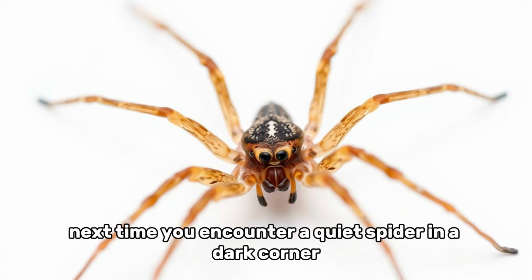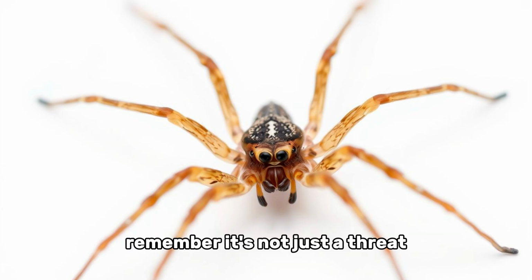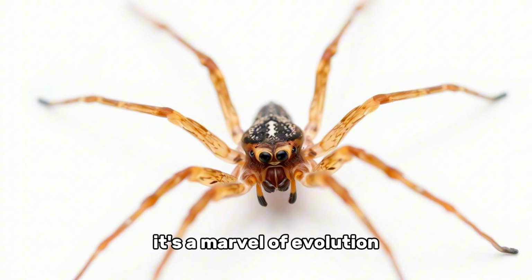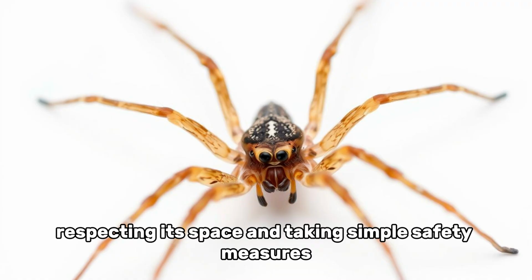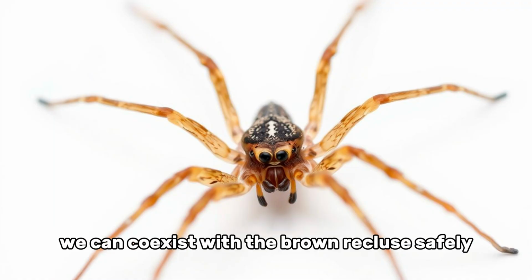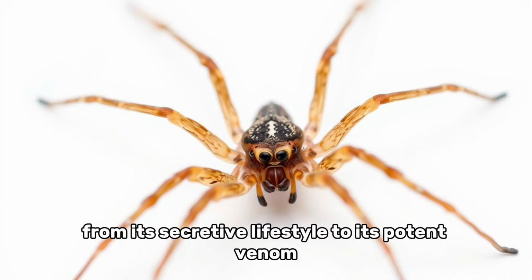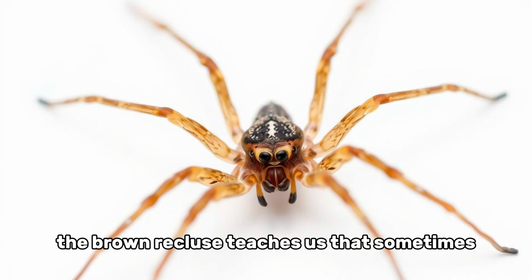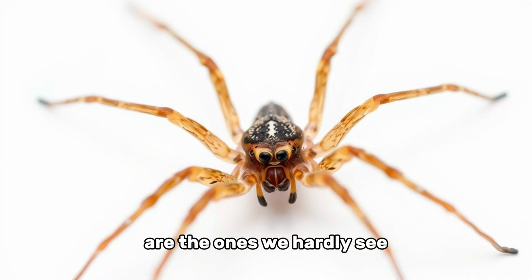Next time you encounter a quiet spider in a dark corner, remember, it's not just a threat, it's a marvel of evolution. By understanding its habits, respecting its space, and taking simple safety measures, we can coexist with the brown recluse safely and even appreciate its unique place in nature. From its secretive lifestyle to its potent venom, the brown recluse teaches us that sometimes the most extraordinary creatures are the ones we hardly see.